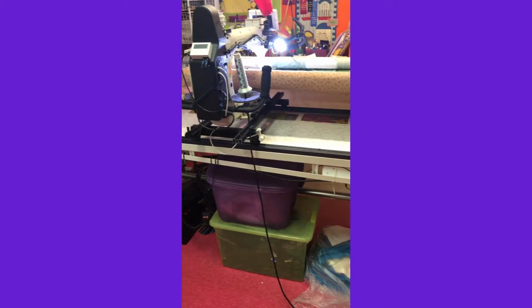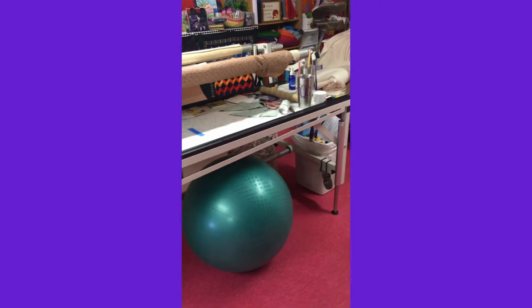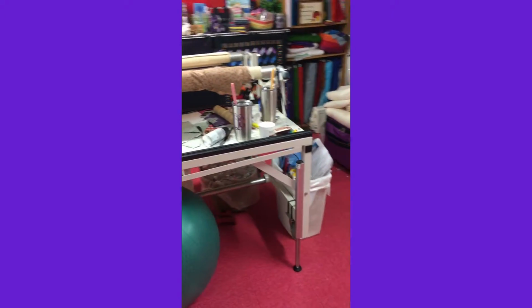There's a couple of customer quilts that need to be made before Christmas. There's some that are already made and ready to be picked up. Yeah, exercise ball. We won't talk about exercise or lack thereof.